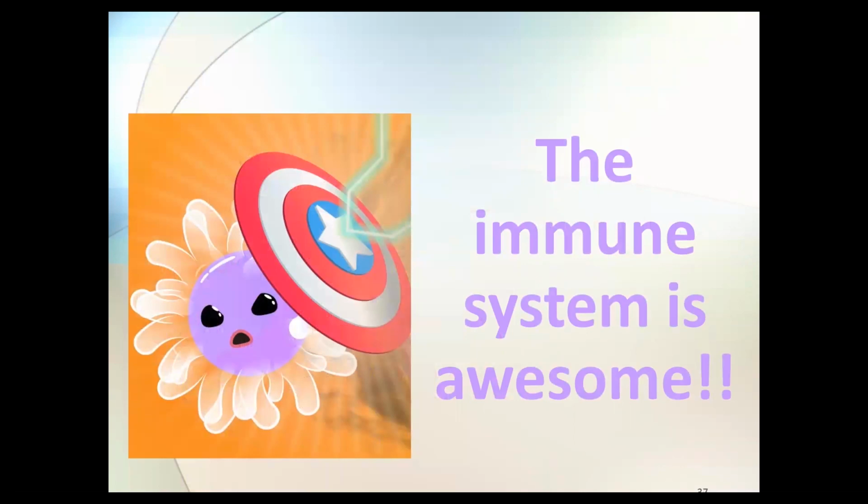So I just want to conclude with the statement that the immune system is awesome. The immune system is incredibly powerful. It does so many amazing things that it's kind of hard to wrap your brain around. About 100 trillion bacteria live in and on our bodies at every moment. We have more bacteria on our bodies than our own cells. We have about 35 trillion of our own cells, and we encounter countless antigenic threats every single moment of our lives.